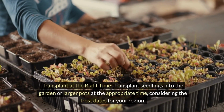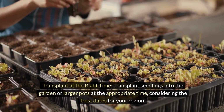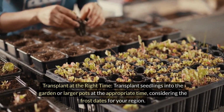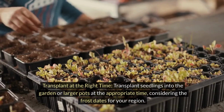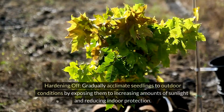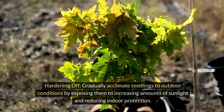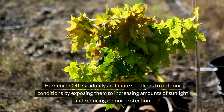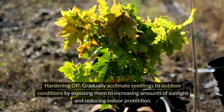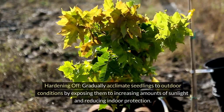Transplant at the right time. Transplant seedlings into the garden or larger pots at the appropriate time, considering the frost dates for your region. Hardening off. Gradually acclimate seedlings to outdoor conditions by exposing them to increasing amounts of sunlight and reducing indoor protection.